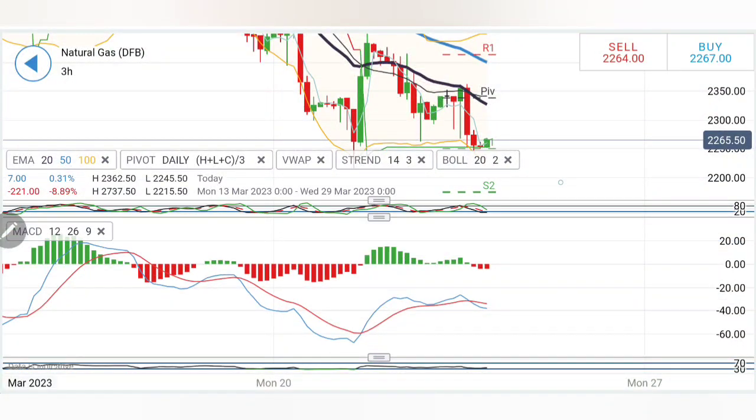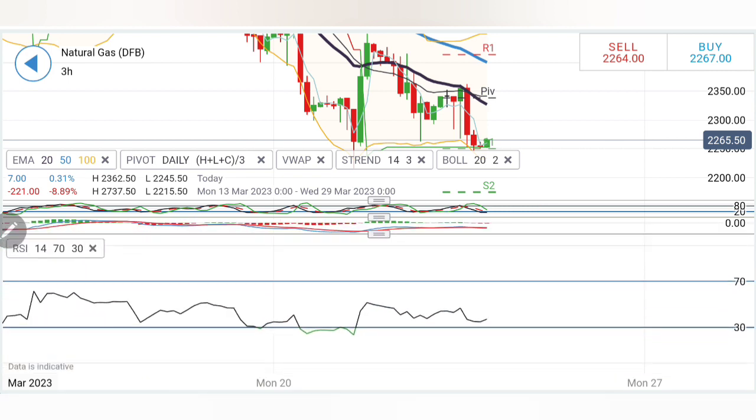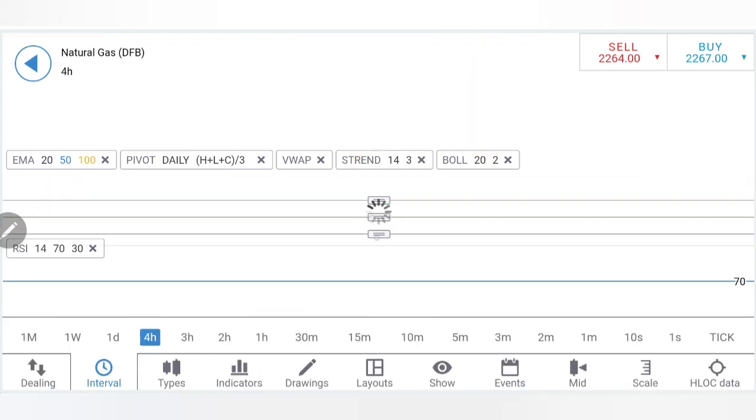Stochastic is oversold. MACD is crossing over again, trading with slight divergence, and this is a bearish sign, but let's wait for a crossover again on the buy side. Till that time, we have to be watchful. RSI is trading at the bottom.